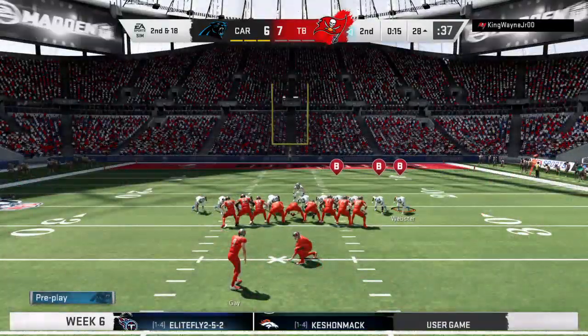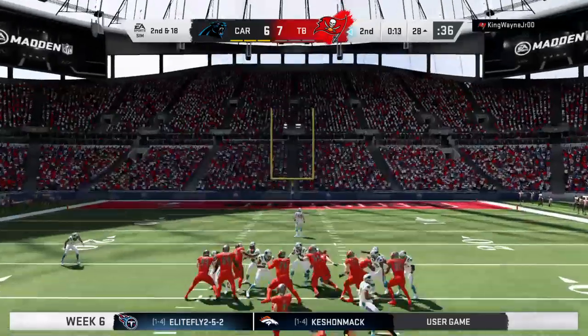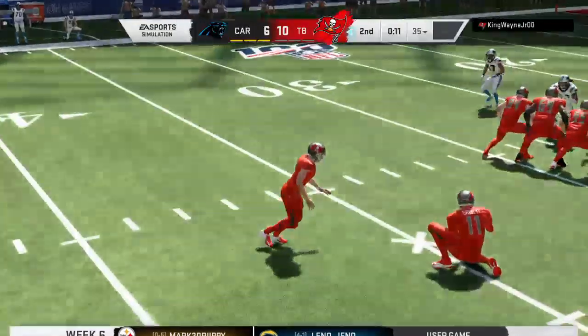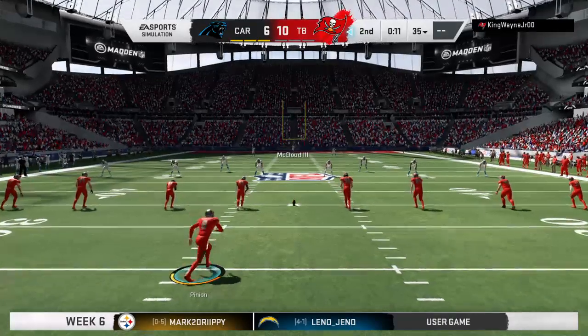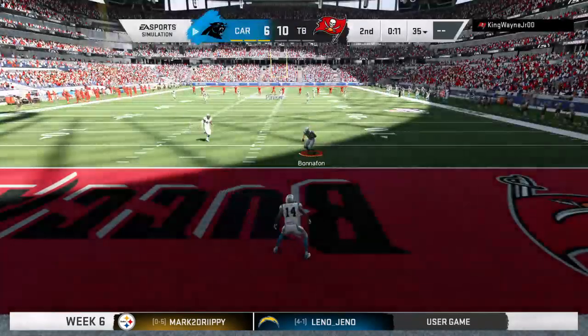Here's Gay for the Buccaneer field goal. And this will be a 45-yard attempt. And this is right down the middle as he puts it through. And they bump the lead up to 4 now at 10-6. Still a little bit of time left here in the 2nd quarter, but they do get 3 before the half and expand that lead. And they have to be happy about that.